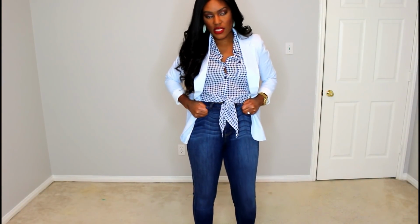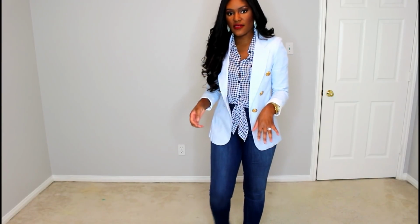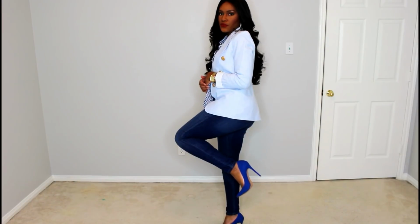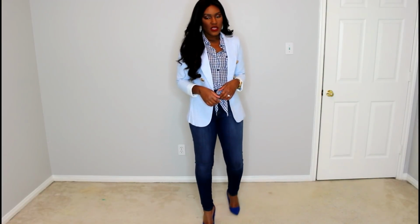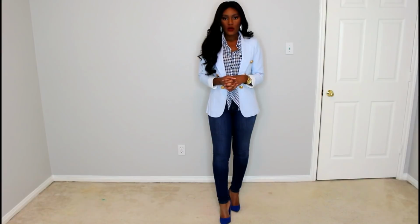And then the jeans that I have on here, once again, blue jeans, blue color family. These are some darker wash denim jeans. And then the shoes are a deeper tone blue shoe. So it kind of starts off light at the top and then gets darker as you go towards the bottom of the outfit. So this is just a really great way to do the monochromatic look with all blue.